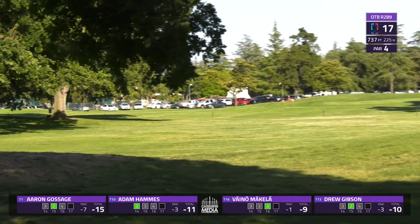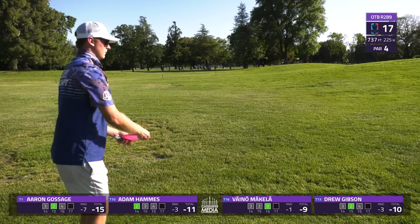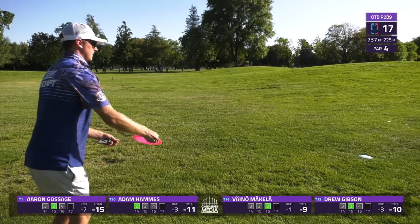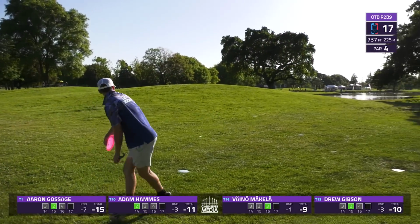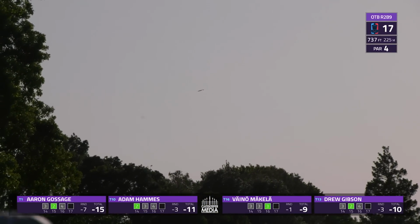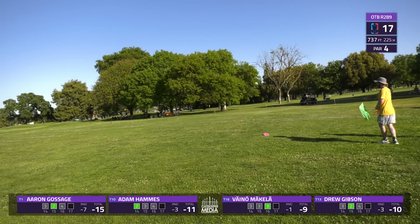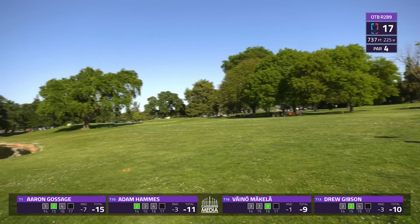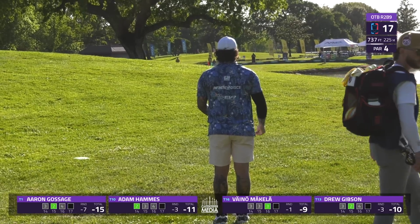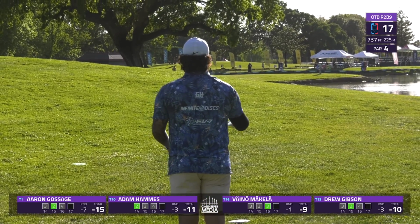And Adam's gonna follow Drew. Yeah, everybody out in the open. Adam's gonna try to attack. Doesn't push it over the water too much, and this is actually tracking towards some out of bounds on the left side. Velcro grass saves him though. Yeah, good Velcro. Gonna be laying that one up for par most likely.